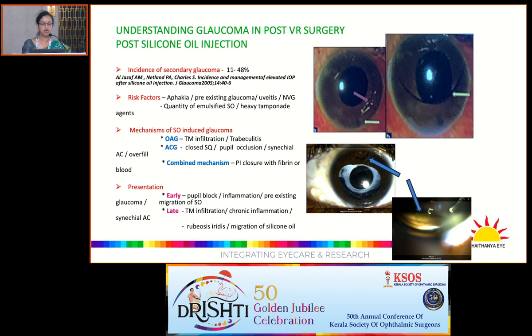Silicone oil filled eyes are very commonly met with. The incidence reported is 11 to 48%. Aphakics are at risk, and in these patients it is very difficult to assess when the total AC is filled with oil, because the oil is transparent. And here you can see that when it is in the AC, you have to look for the sheen and look at the margin to really identify whether it's a pupillary block because of the silicone oil.